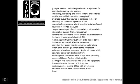The heaters are fed from the main locomotive fuel oil system, but the small tank of the heater is automatically kept full. The reserve supply of the fuel may even be heated before operating. The heat is supplied through the hot water piping system or an exhaust gas system to the power plant. Essentially, the auxiliary equipment is an electric motor which obtains its power from the locomotive's auxiliary power lines, driving the fuel pump, water circulating pump, and the blower.